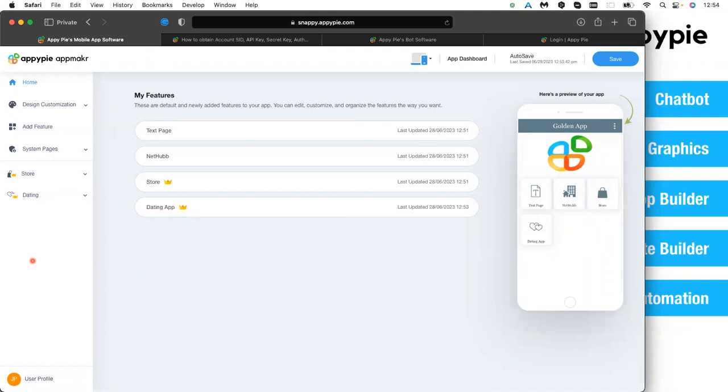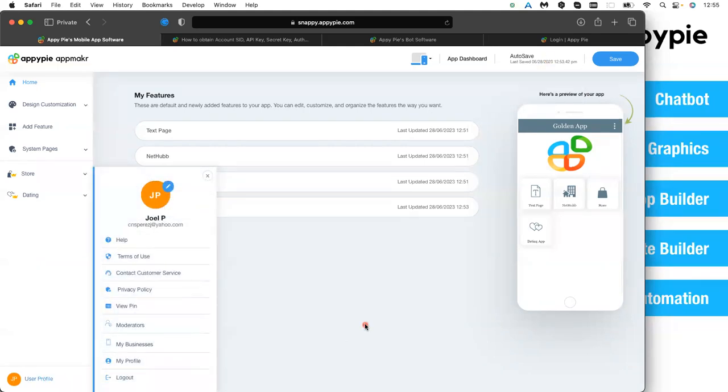Okay, Christian is asking a good question. He's asking, is there an option to customize the language? If yes, how many languages does it support? We support up to 7 languages. So we have all the way from English, Spanish, Arabic, Japanese, and Dutch, I believe, and French as well.